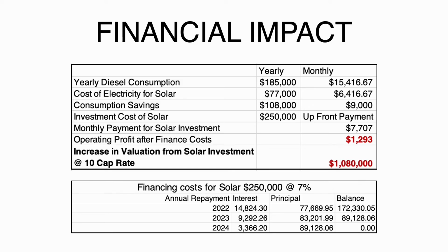As illustrated before, we consume $185,000 of diesel a year. The cost for the electricity to boost the solar is $77,000, which is not being used all the time. This is savings of about $108,000 a year, or about $9,000 a month.